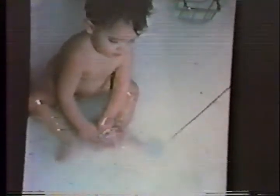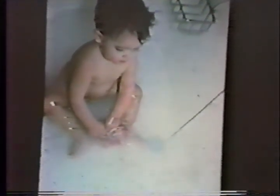Is that Jerry on the right there? Mm-hmm. That's John in the tub. Look, the French tub had a drain right in the middle. Paid $10 for that. What you call it, the soap tray.